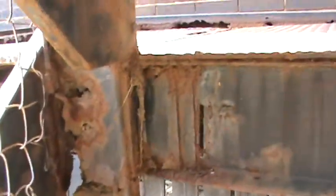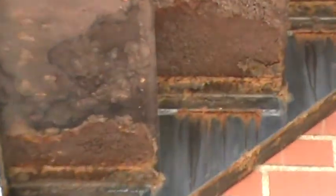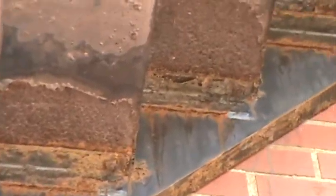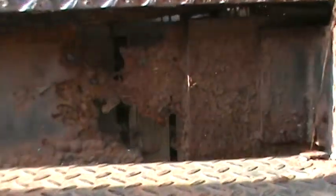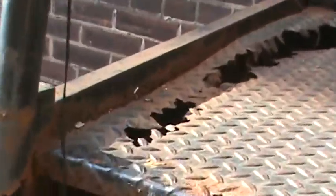My God. This is probably an active building. And they keep using it until somebody gets hurt. All these stairs are shot. And they're fairly new, but they've got rust in every tread. But the worst part is that this looks like an active door. And they're coming down this stair. Look how you can just see right through it. It's gone. There's nothing here. And they're still using this on a day-to-day basis. Look at that. The diamond plate's shot.